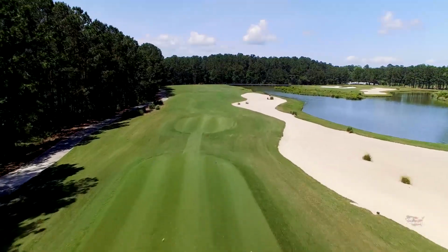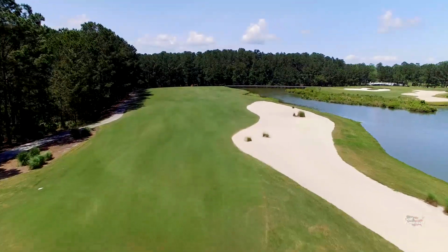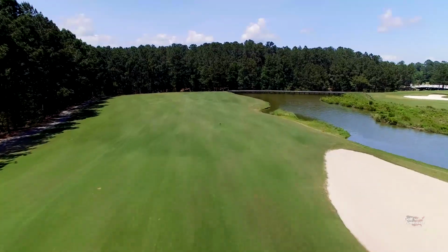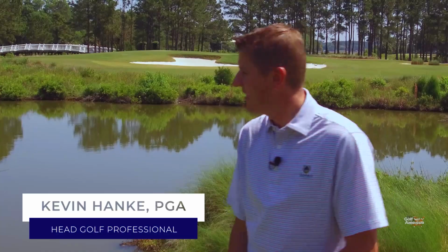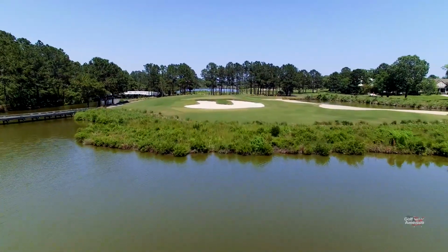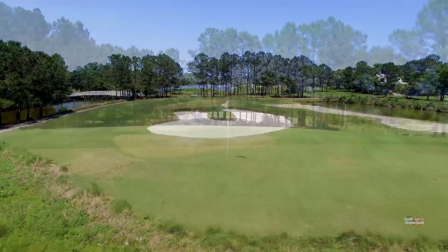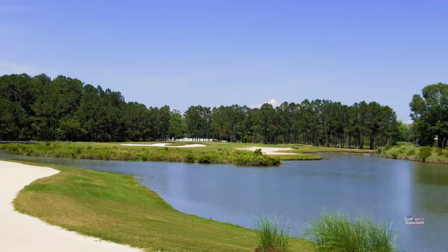Still, you'll need to find the short grass in a tight landing area framed by a lateral hazard left and water right. You can hit maybe a 170-yard shot and you'd find yourself here, and then a shot over the green, still pretty difficult. You have to carry the bunker. Plus, on your approach, you'll be taking aim for the smallest green on the golf course. I think center of the green here, walk off with a par for the mid to high handicapper would be a good strategy.